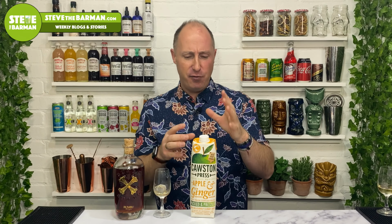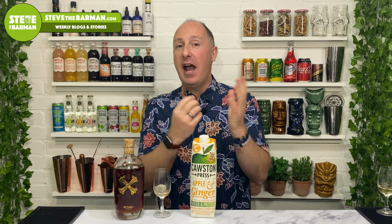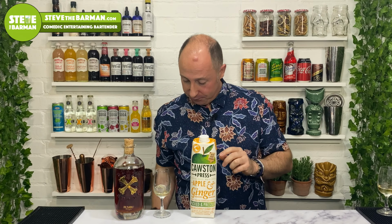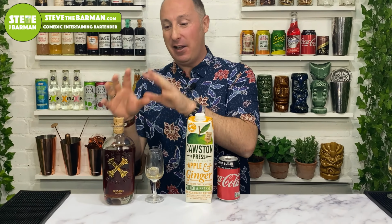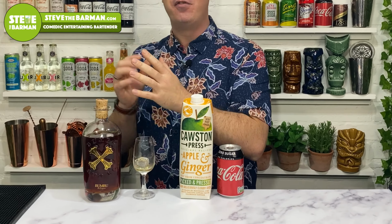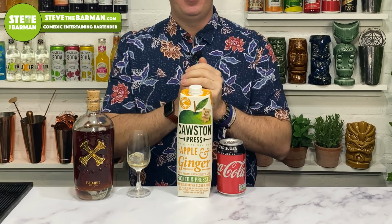Most supermarkets will have this. It's quite an expensive juice, over a couple of quid, £2.40 I think for a litre, something like that. But oh boy, for my palate, and I've got quite a fruity, sweeter palate compared to most people, hands down. Hands down. If that's your favourite, try that and then come back to me, because I think you will be converted. If you really love that, if you're a Bumbu diehard fan, try it with that. Let me know in the comments below which you prefer.